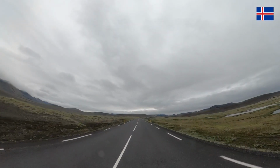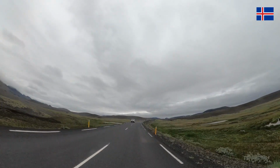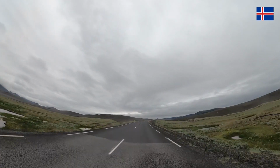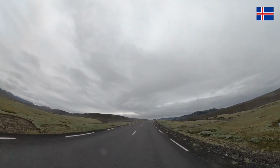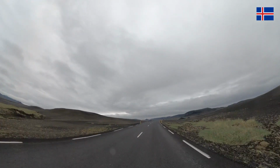The road over the highlands to the east is really long and harsh. Only highland vegetation and black desert sands is there to see. Not much wildlife, some birds, reindeer and fox if you're lucky. We were not this time.